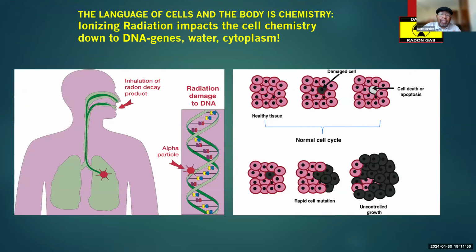Again, it's ionizing the chemistry. The whole point is that I breathe in the radon and the radon decay products. Now the alpha particles from that polonium 218, which is a radon decay product, impact our cells and cause the damage. Obviously, the more radon you breathe in, the more radon decay products there are, the more alpha particles that are produced. Therefore, the more chance of one of those cells getting damaged.